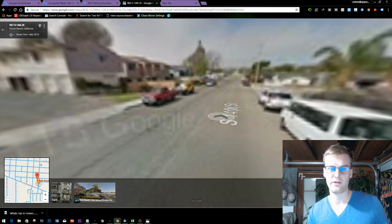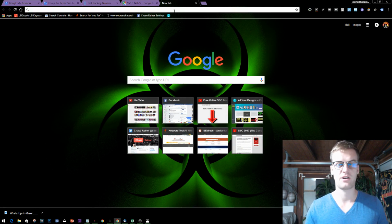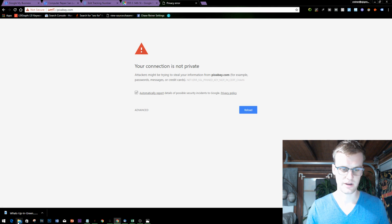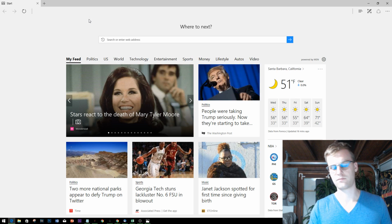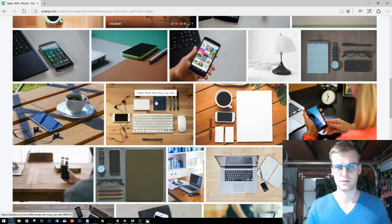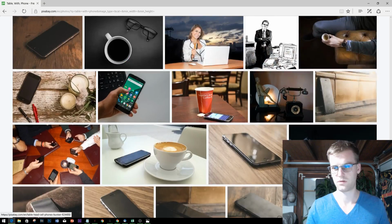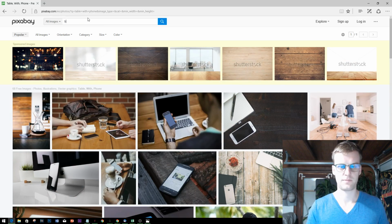So now we want interior photos, but we don't have interior photos. So what are we going to do? We're just going to say that the different things that we're working on are the places inside the building. So we're going to go Pixabay. Actually, we got to go on this on Internet Explorer. Inside table with phone. So all of these look not legit, so we're just gonna do broken computers.